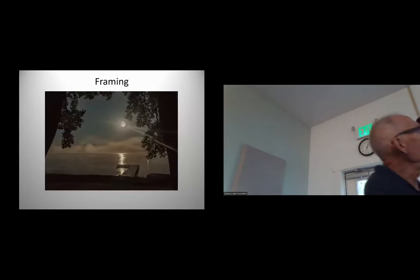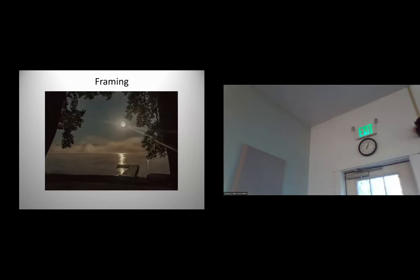So you can use trees as a frame. That's a very common sort of approach to things. Also, that adds depth to the picture, too. You put something in the foreground, and then you get the sense that the other side of the lake is much farther away.